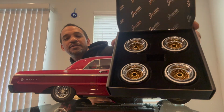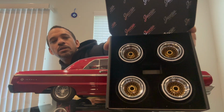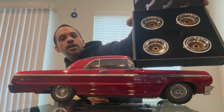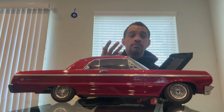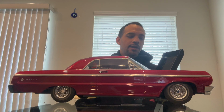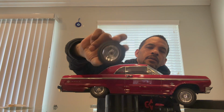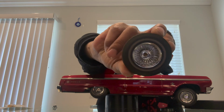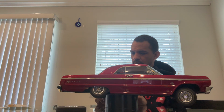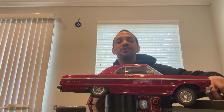So this is what your boy went with for the OG. I wanted the two tones from Jevries. I think it looks really, really good. I think it gives it a classic OG look, so that's what I figured I'd do. All right, got the first wheel off in the back. Like I said, they don't look bad. A little dusty, but they don't look bad.